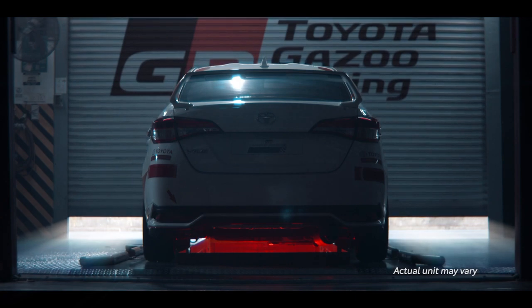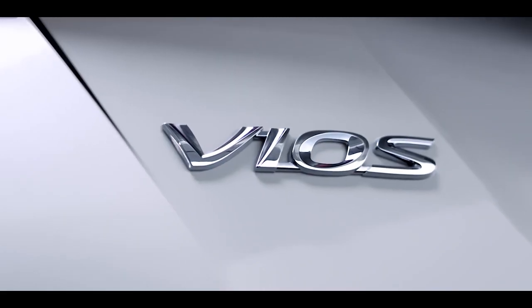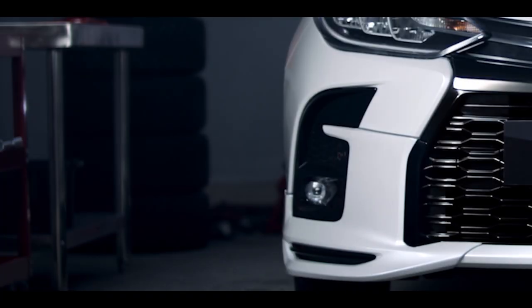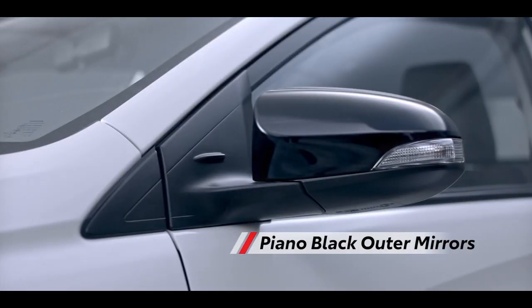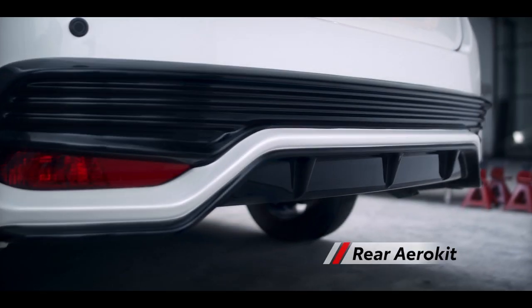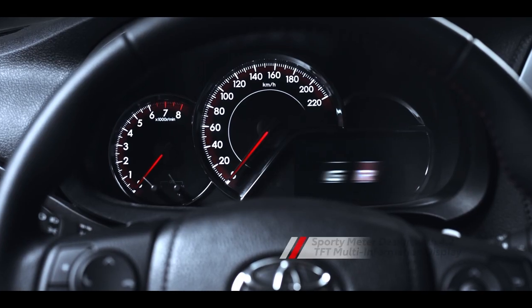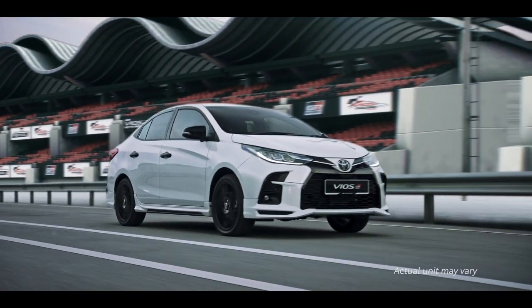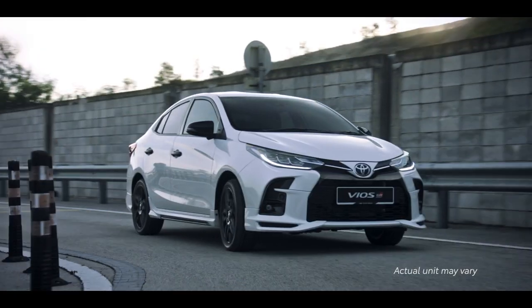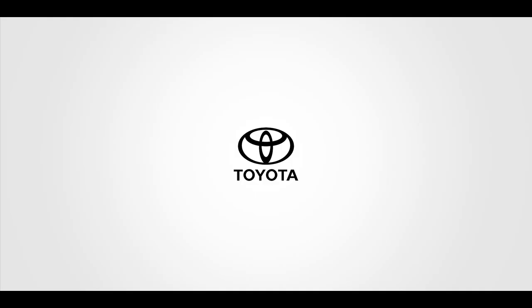At the core of Toyota Gazoo Racing lies motorsports DNA. Combine that with the Philippines' best-selling sedan, you get the Vios GRS. Its black accent details and aero kit upgrade capture the feel and excitement on the track, and the 10-speed CVT that exudes the TGR competitive spirit. On the road or on the track, always be ready for a heart-racing, exhilarating ride. The Vios GRS. Bring on the thrill.